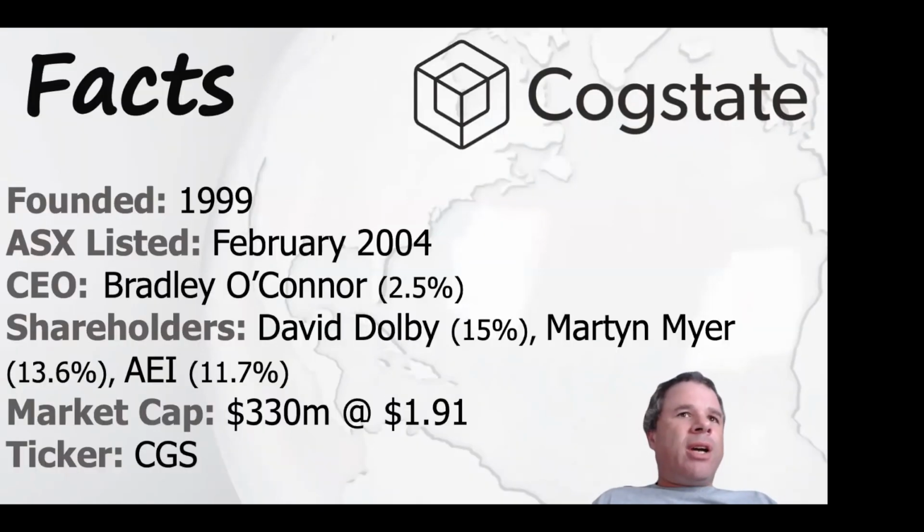Now, to some facts in regards to Cogstate. Founded in 1999, so this company has been around for a while and has been on the ASX for just over 18 years, listed in February 2004. The current CEO is Bradley O'Connor. He has a 2.5% stake in the company.